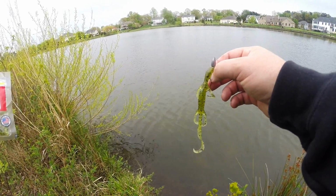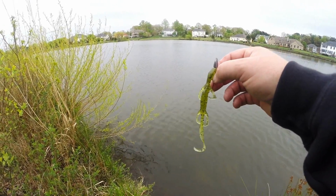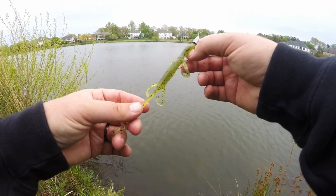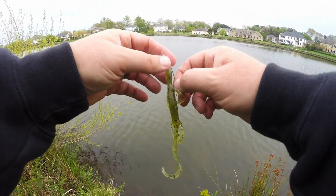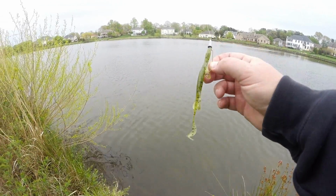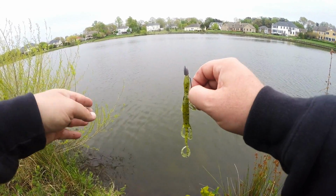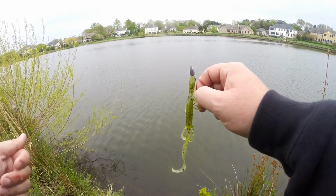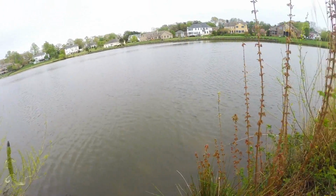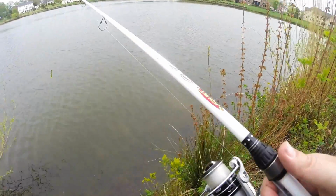It's by Zoom. I mean, bass go crazy over lizards this time of the year for the simple fact that they are a natural predator when bass are spawning. It drives bass crazy when they see this thing coming. So I'm going to just see. I think a lot of these bass have moved up on beds because I've caught a lot of them right as they come up to shore today. So I'm going to just toss this out for a little bit, see if I can catch something on it. I think it'd be pretty cool to actually get some hook sets on this thing.